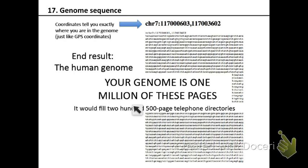So for each sequence, this is a FASTA format. This is a file format that contains human genome sequence. What it says is, here is the information. This sequence is from chromosome 17, starting coordinate from 117 million blah, blah, blah, to 117 million blah, blah, right? So this is the start coordinate, and that's the end coordinate for this little piece. So it's basically linear coordinates.